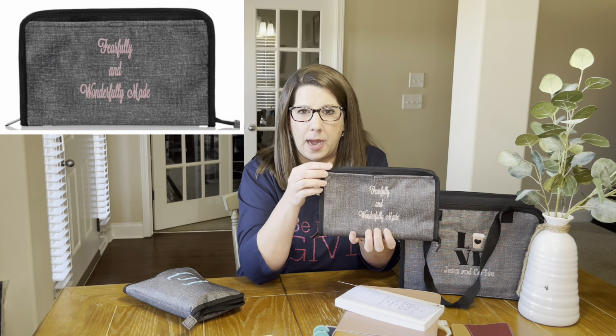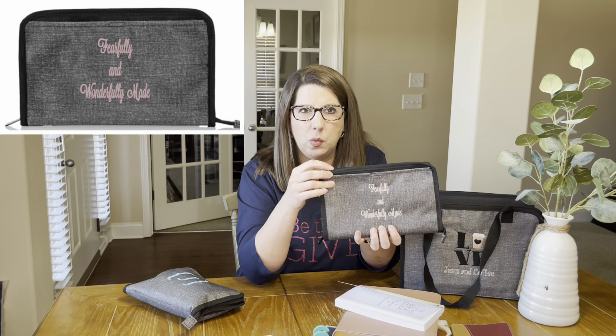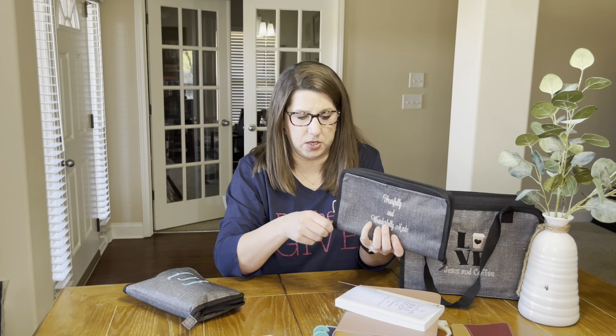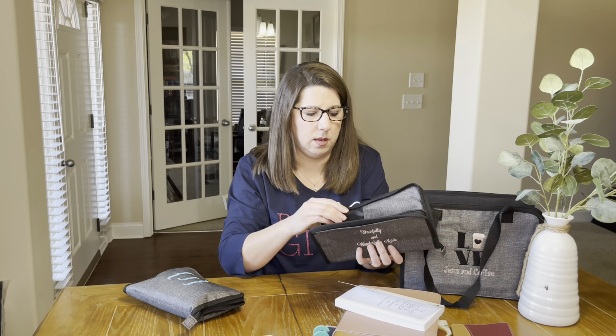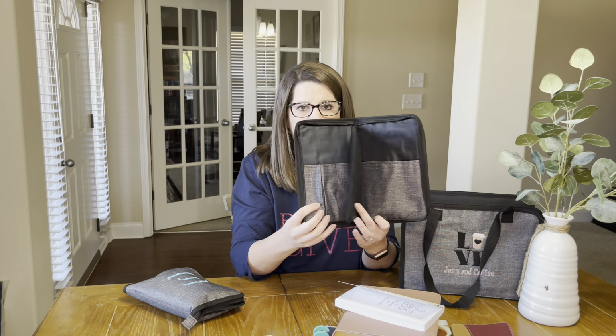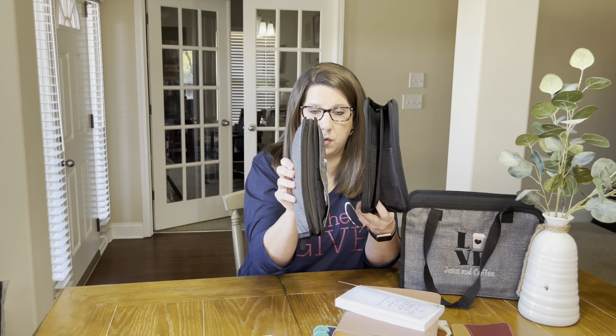That is a good reminder. Sometimes when you have some low self-esteem, you just need a reminder that we are fearfully and wonderfully made by God. And you can always put scripture references on here. We have icons that you can put on here as well. And then again, let me just unzip it. This is what it looks like, completely empty. And you see how much you can put in here.